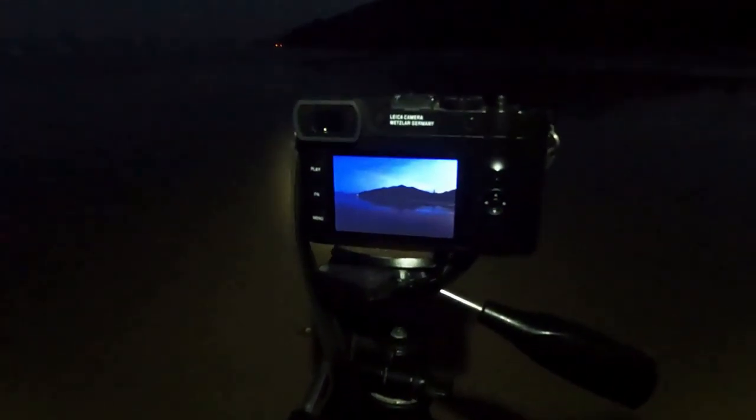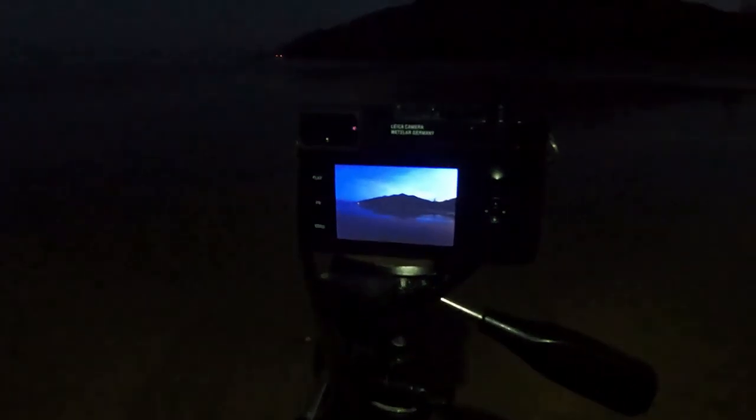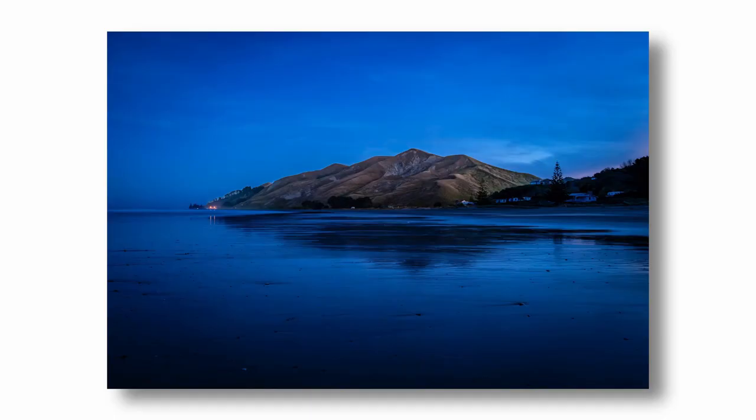So the last frame of the evening looks quite blue on there. I think it's going to make quite a nice shot. And for now, we'll call that a draw.